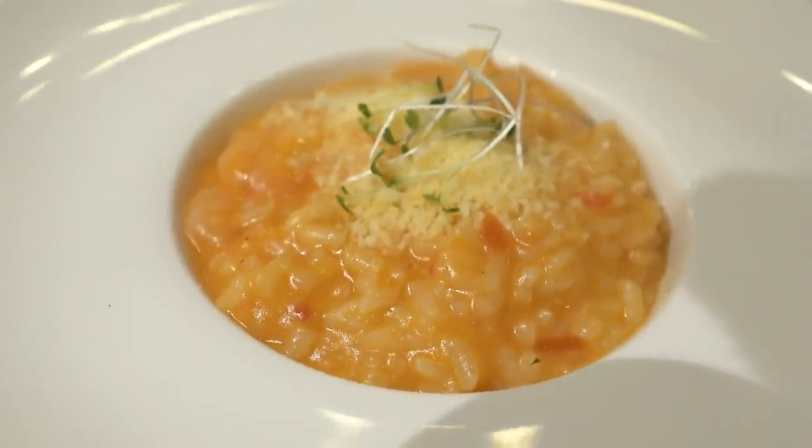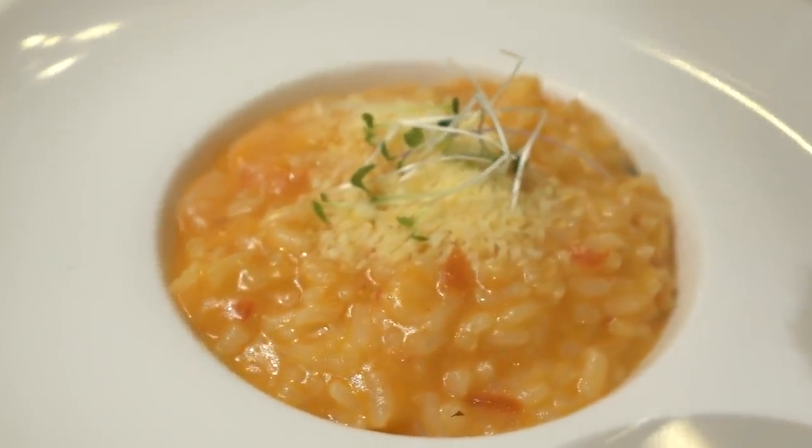For my entree tonight, I got the chef risotto. This changes daily, and tonight it was a shrimp with a tomato base risotto, so to speak.